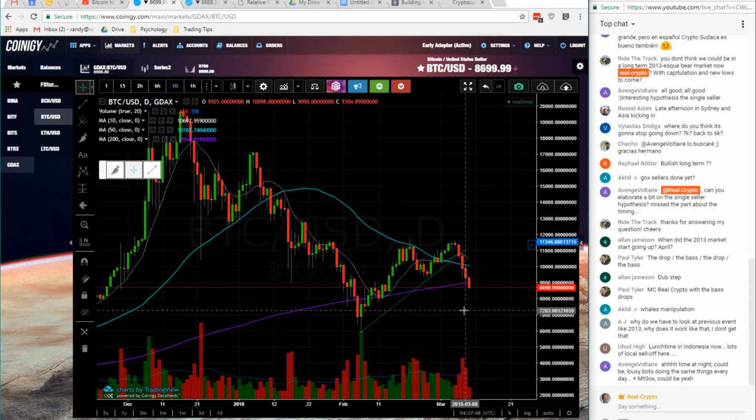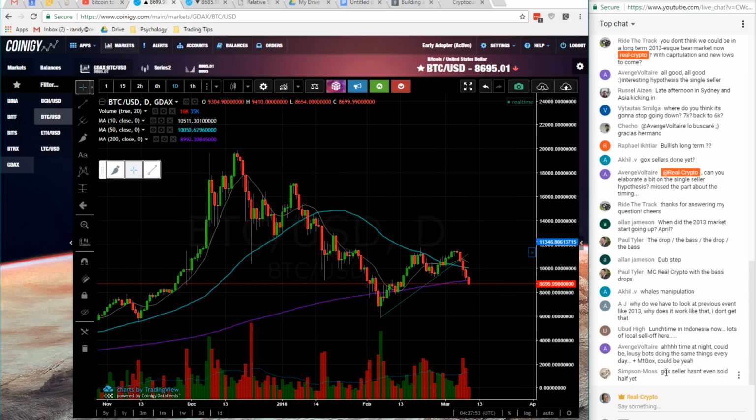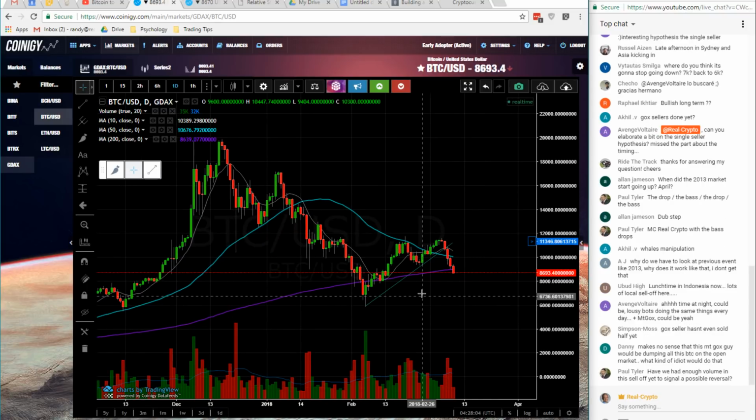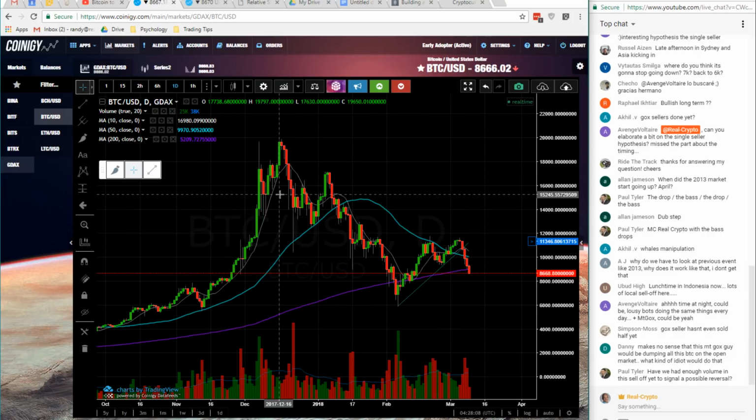So the hypothesis goes like this. Yeah, Simpson has a point. The Mt. Gox seller hasn't even sold half yet. He has 1.5 billion left to sell. That could precede the rest of this market move. Most definitely could give us that move to the downside. But this is my theory here. This is kind of my new theory.